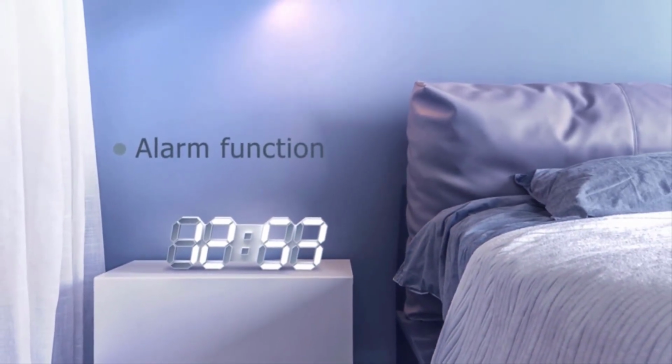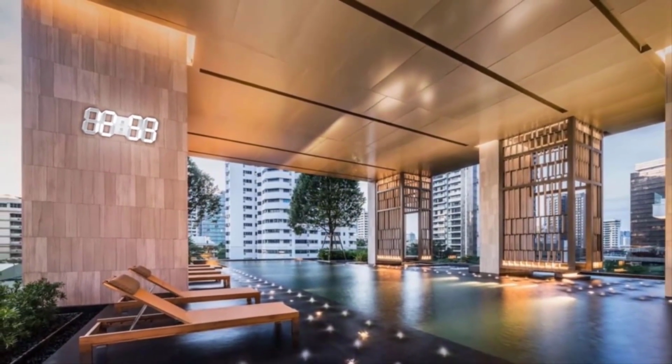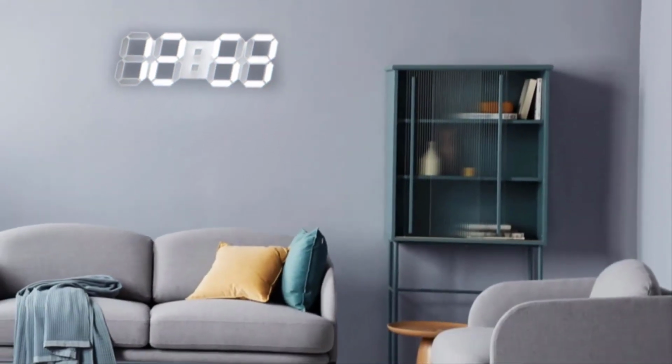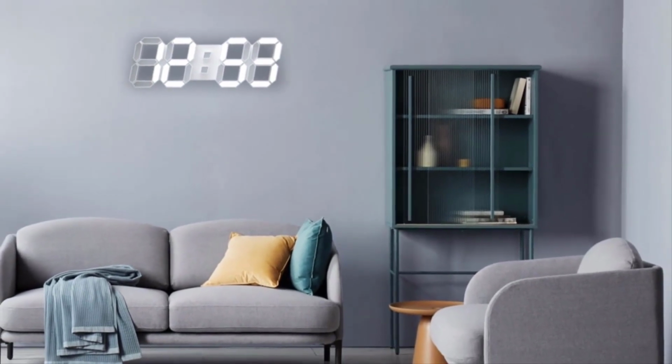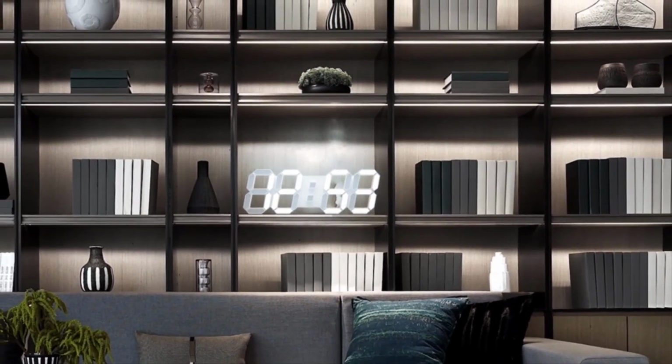Additional information. Some digital clocks may include additional information such as the date, day of the week, or even temperature. Alarm function. Many digital clocks come equipped with an alarm feature that allows users to set a specific time for an audible alarm to sound.